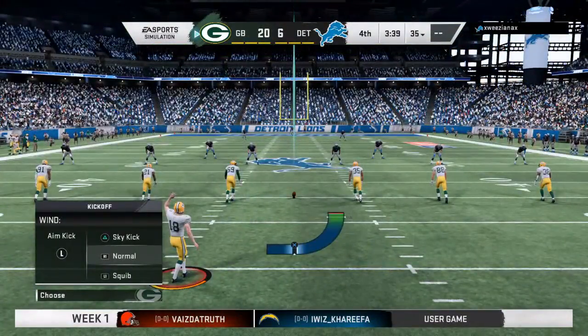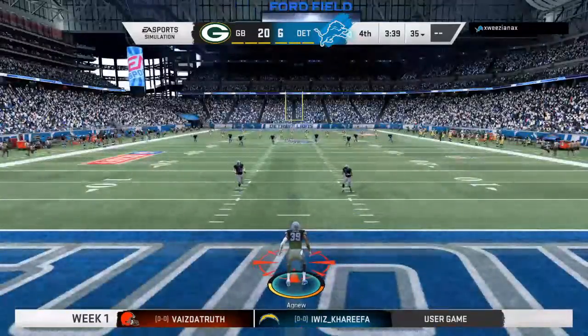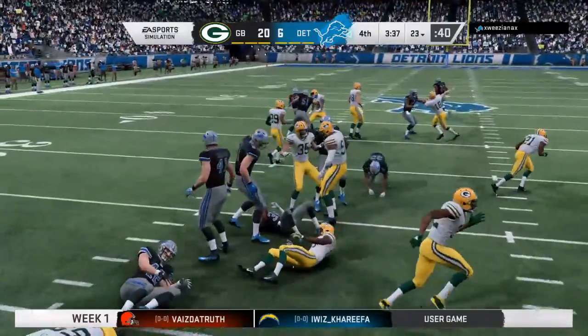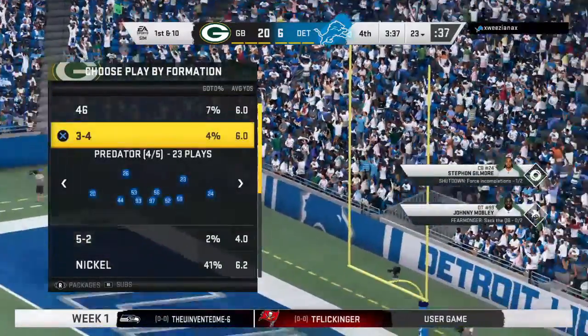So he splits the uprights and has to be a nice feeling. Right when it left his foot, knew it was good. Yeah, just like a good three-point shooter in basketball, right? Release the ball, fall back on defense without even looking. You know it's going in the hoop. And he'll get across the 20 before he's brought down at about the 23-yard line.